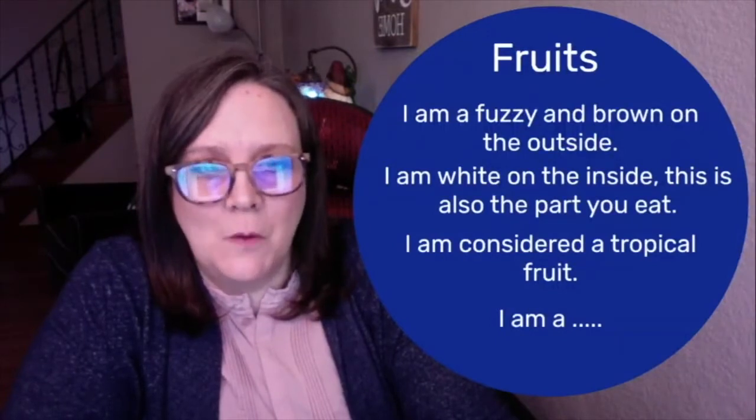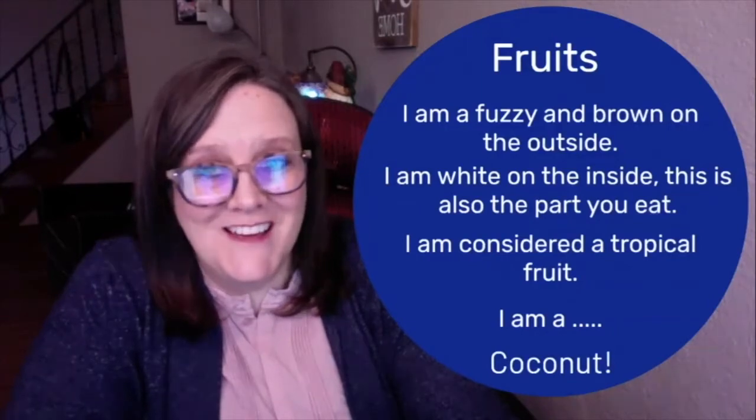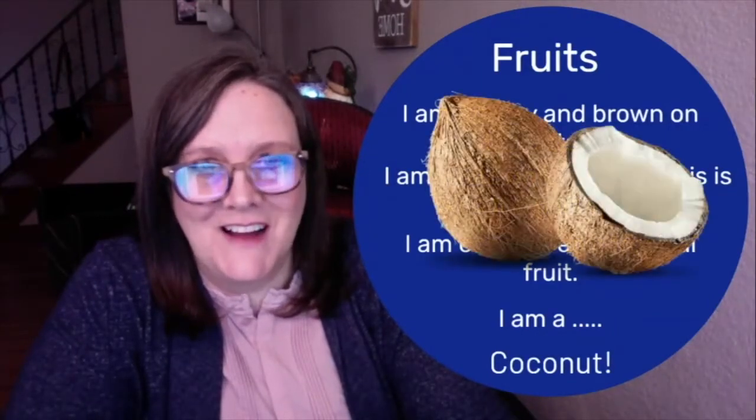It's brown and fuzzy, white on the inside. It's a tropical fruit. Did you guess coconut? If you did, you were correct. Good job.